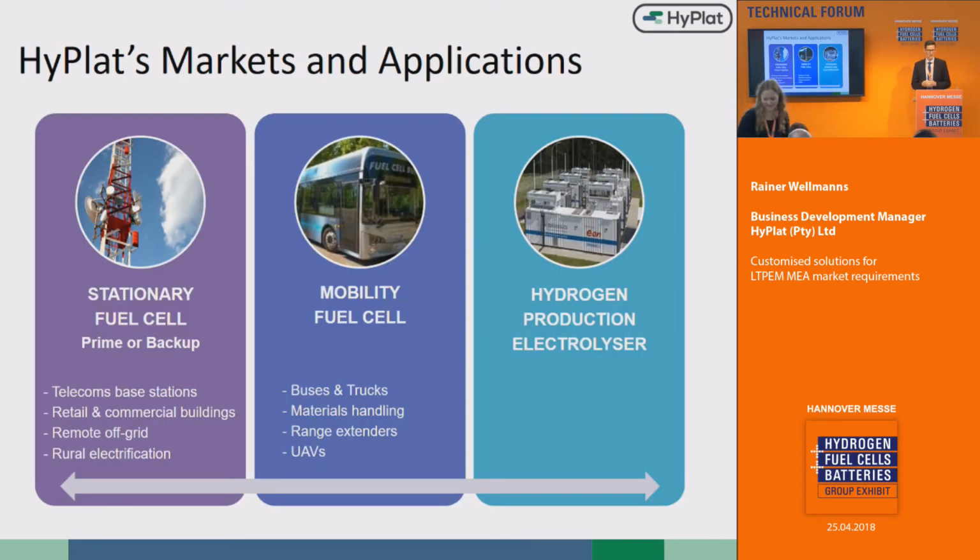Our target market is to be able to understand where our customer is suited, where our customer is providing a solution for the application of the fuel cell. From there, we're able to translate those requirements to our solution. So our technology is suited to stationary as well as in mobility.